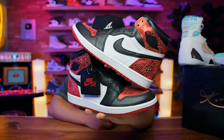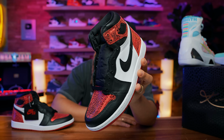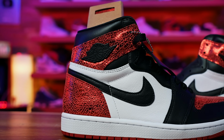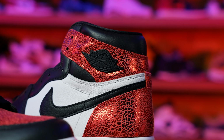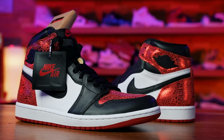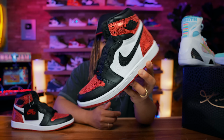This is a women's exclusive, and as you can see, it mimics a lot of the Jordan 1 bread toe that we got a release of a couple years back. My first impression when I saw this was, wow, a lot of glowing, a lot of shininess going on. It's called the Jordan 1 Ruby. It has that black toe, bread toe style and look, but the red itself is in this distressed, cracked shine featured on the shoe. This is my first time seeing these in hand.